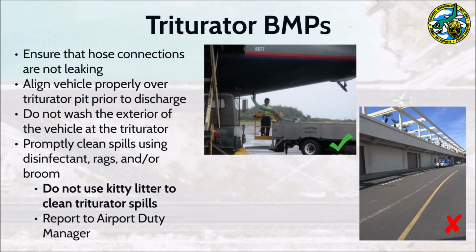Facilities that engage in the servicing of aircraft may also need to implement Triturator usage BMPs. Please note that there is a separate Triturator training that must be provided to lavatory waste operators. In general, when handling lavatory waste, operators should ensure that hose connections are secured and not leaking. Operators should be present during the offloading process to respond to any release that may occur.